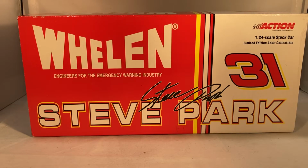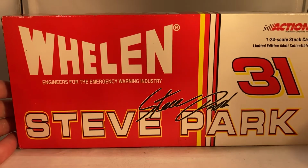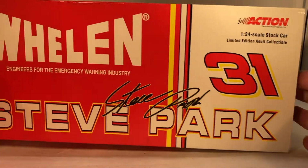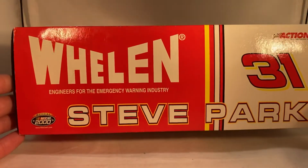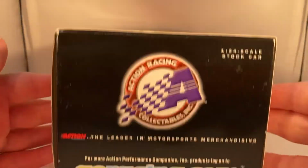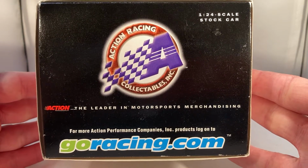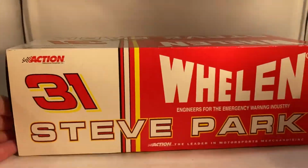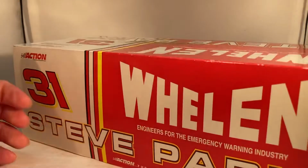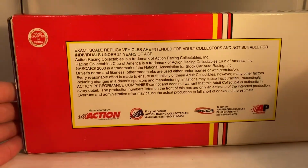As always, take a look at the box. You've got some pretty nice box sleeve artwork here. Got Whelen, engineers for the emergency warning industry. Got Steve Park and Steve Park signature, number 31. Down the side you have the same stuff. See, this is an official NASCAR 2000 product. Down the side you have Action Racing Collectibles, Action the leader in motorsports merchandising. GoRacing.com. Got the same stuff down the back of the box. Action Racing Collectibles, and you of course have your copyright and such on the bottom of the box.